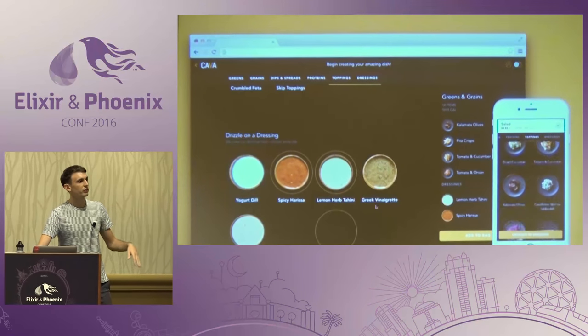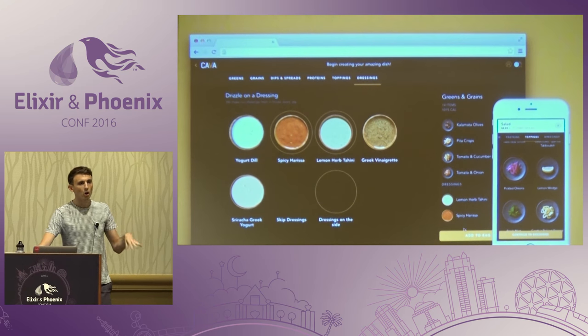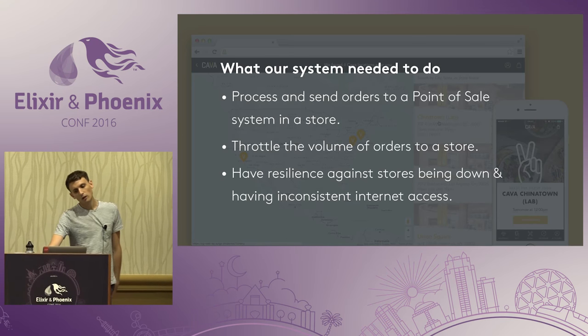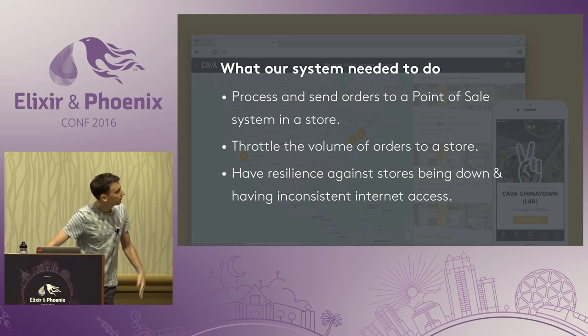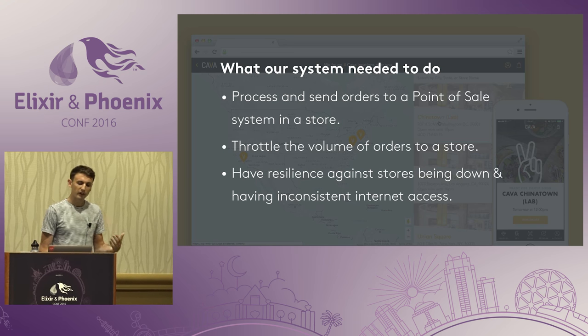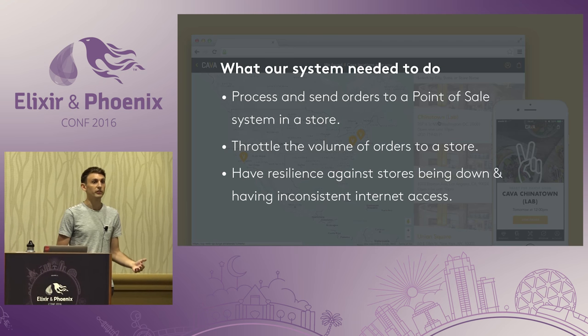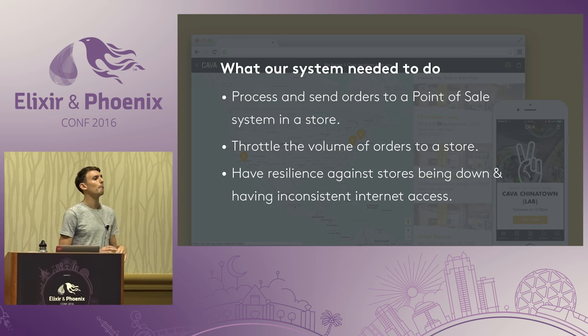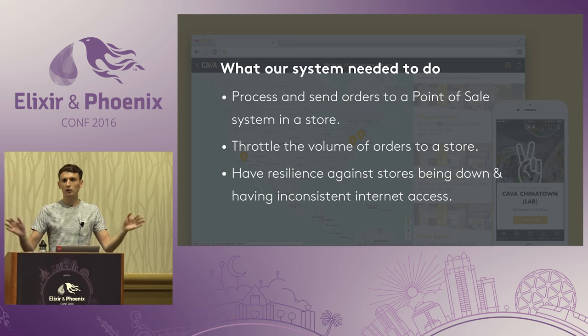There's obviously a lot of JavaScript, but don't worry, I'm not going to talk to you about JavaScript today. So I'm sure everyone's happy about that. But basically, what the system that we've built for them really needed to do is process and send these orders to a point of sale system. And those point of sale systems, you have to remember, are based in a physical store somewhere, in a location across the US.